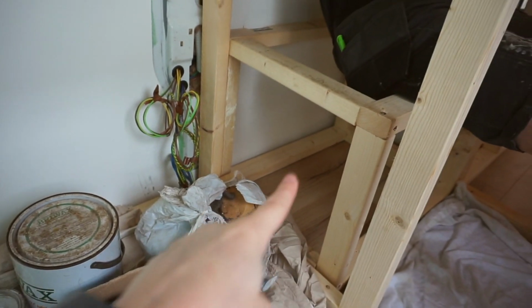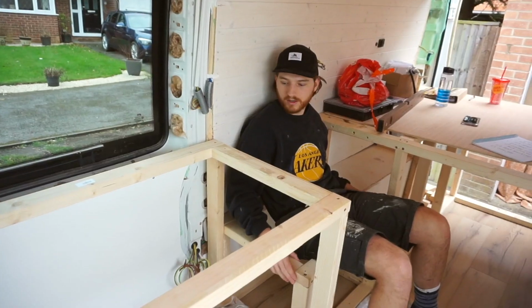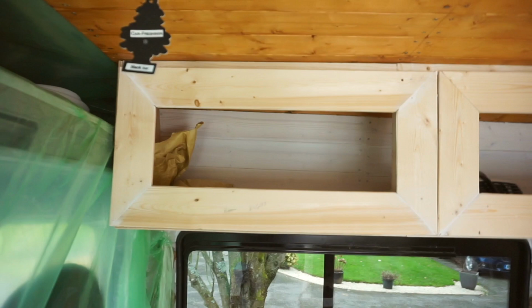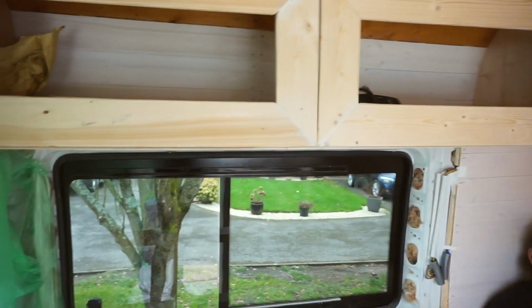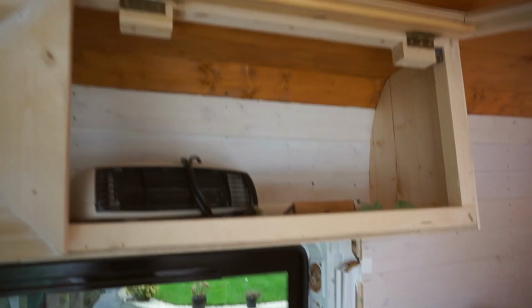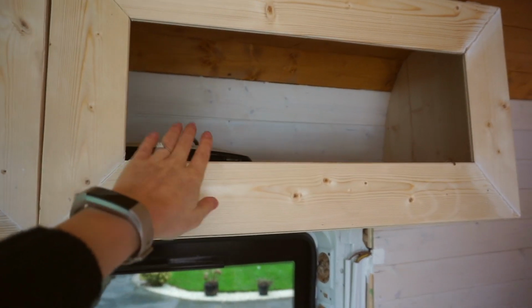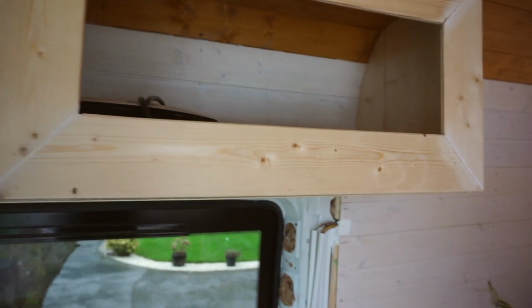And then we think our water tank might go under that seat. It might still fit under here. So that's our kitchen frame, and then above we've got 2 overhead cabinets which George built. I think we'll probably put plates and stuff in here, or food, whatever. And then we're putting rattan in between here, so it's going to be so pretty.